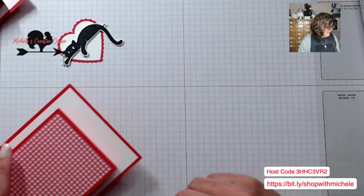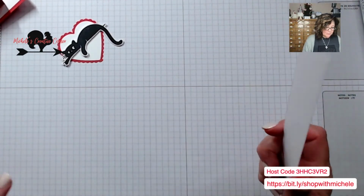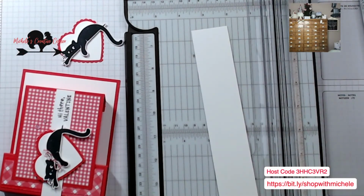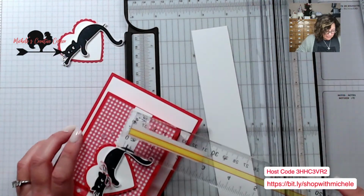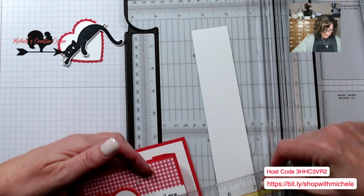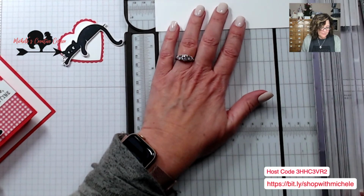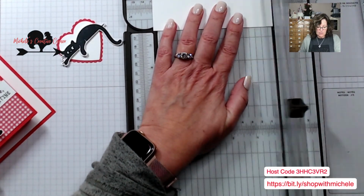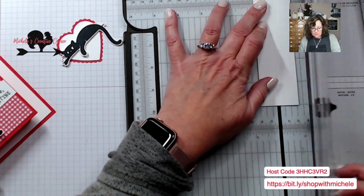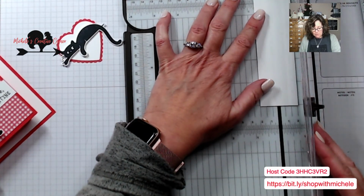Woohoo! All right, now I need a strip of white that is, oh, this one is long enough. Okay. And I think that this needs to be 3/4 by 4.5. So my favorite ruler showed up today. I'm so excited. And I'm going to cut this a little longer so that I can figure out where my greeting is going to go. And I'm going to cut this at 3/4. And that is just the perfect width so that I've got nowhere to hang on.